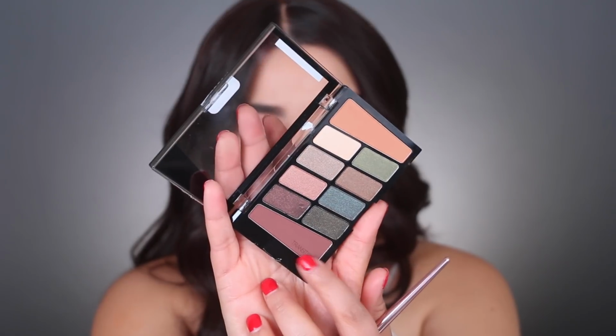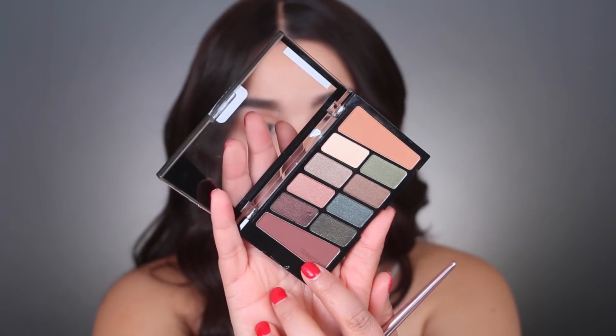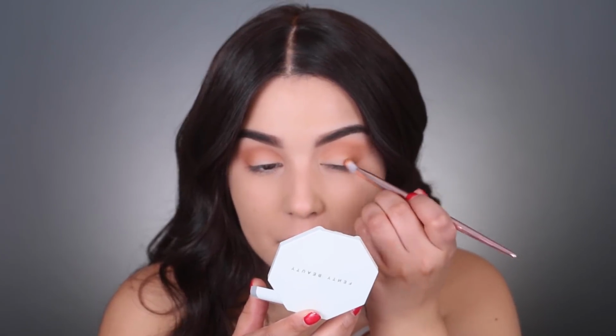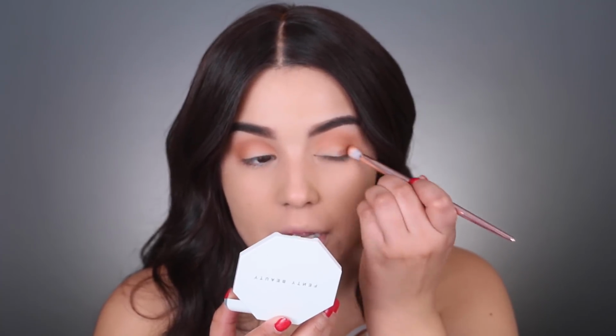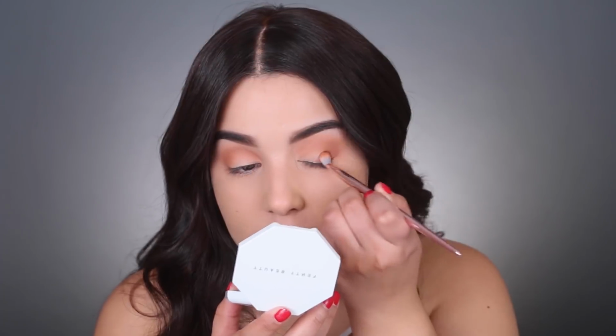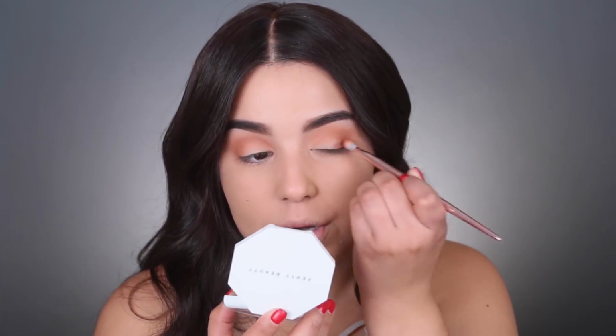The next shadow I'm gonna use is this one. This one is shade number 10, and I am gonna take it with that same tapered blending brush. I'm just going to pick up some of that product, and I'm just going to dab, dab, dab. Dab that brush. I'm literally just dabbing it right here towards the outer V.